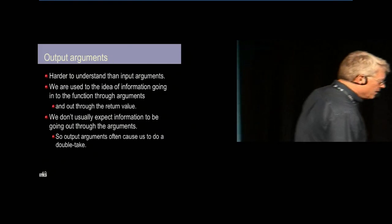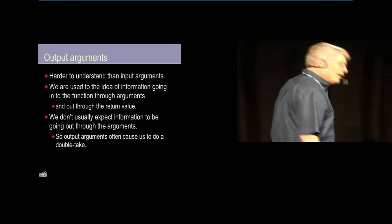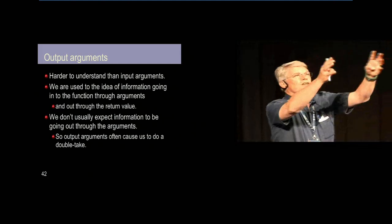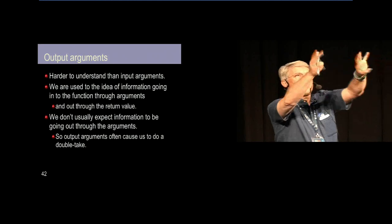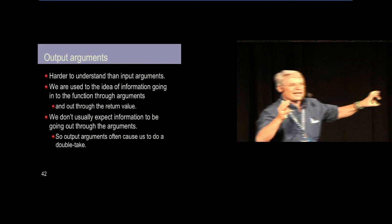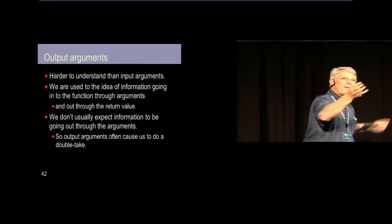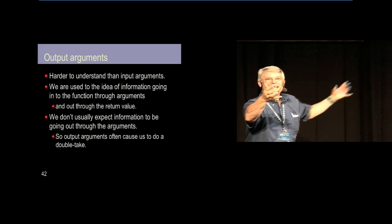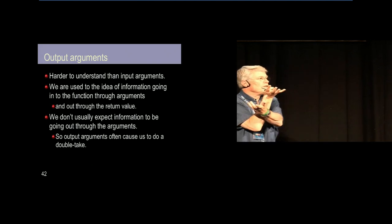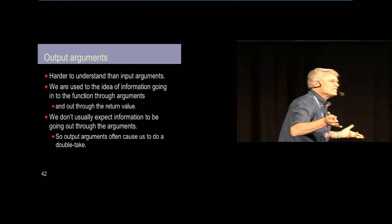Output arguments. Output arguments are the devil's spawn. When you look at a function, and you see a couple of things being passed into that function, your mind is set on the fact that they're going into the function. And yet, sometimes we will pass in references that we expect to be loaded with stuff. They become output variables. And this is hideous.